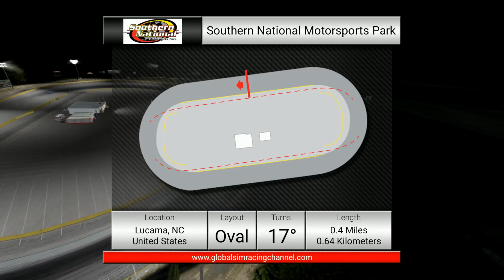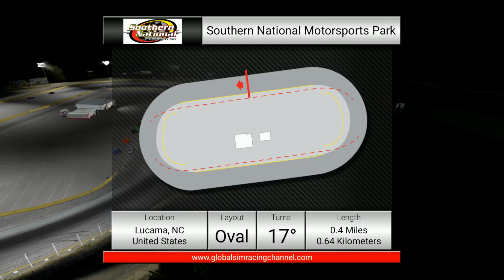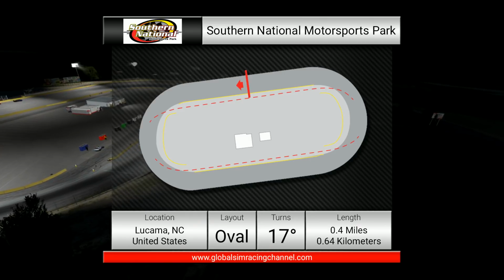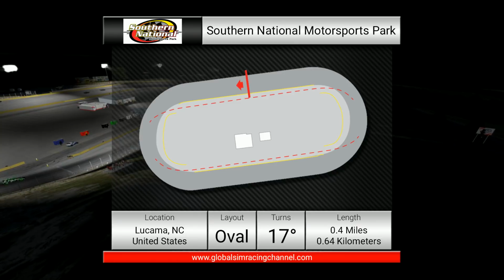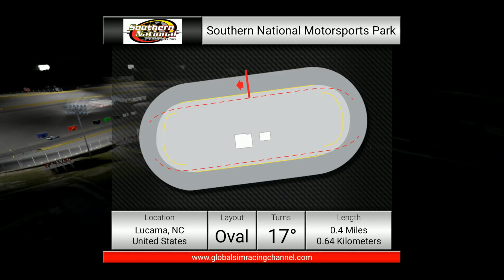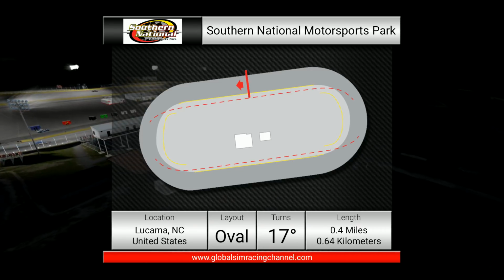Yes, indeed, and good evening, everyone. Welcome to Southern National Motorsports Park. Located in Lucama, North Carolina, this 17-degree, 0.4 of a mile track is by far one of the faster short tracks, with some of the biggest names in short track racing and modifieds and super late models coming here to compete. To give you the chance to see what it is like to drive here at this track, let's hop on board for a GSRC lap guide.